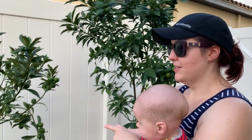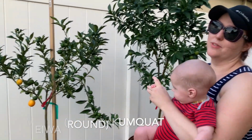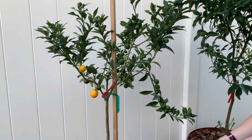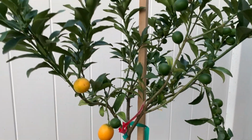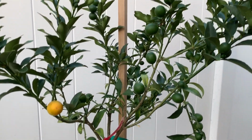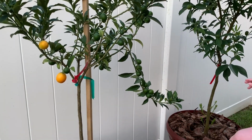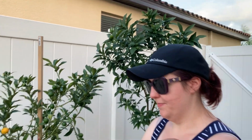This one is the Meyer's kumquat. It's a sweeter taste, and it's my absolute favorite. You can see that these constantly flower, and it's pretty weighted right now with all the different fruit. You actually eat the whole fruit, rind and all, and it's a really good source of vitamin C. And we love them. All right, moving on.